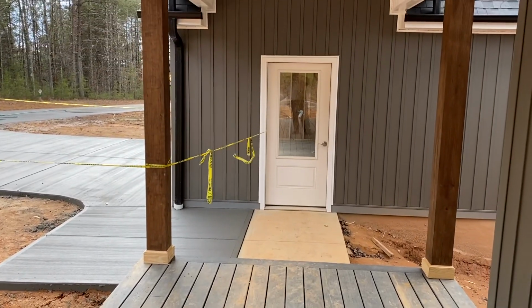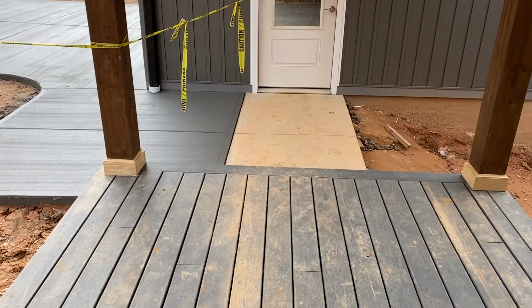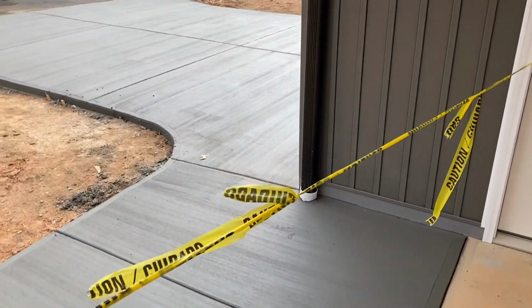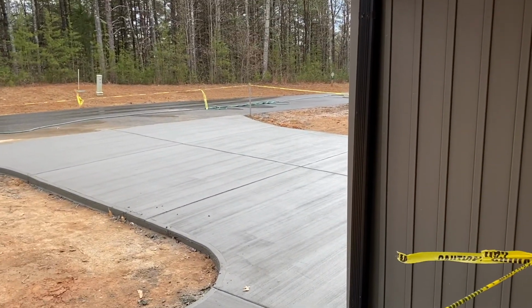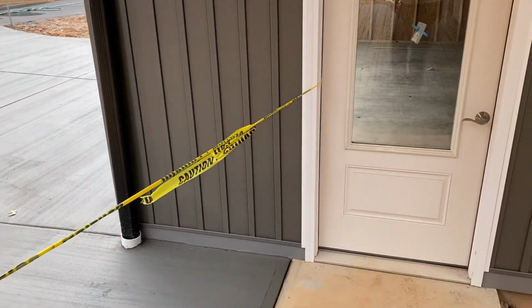Now I'm on the breezeway, the porch going to the garage. Of course, we've got some final cleanup and things of that sort to get this house ready to go on the market. But you can see how we did the walkway. So we did a pad here that if guests park, you can easily walk and get to the breezeway to come to the front door.